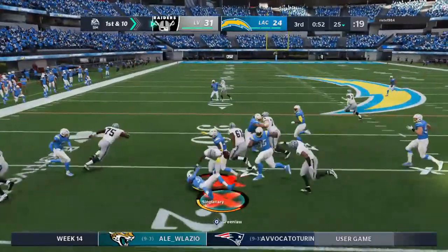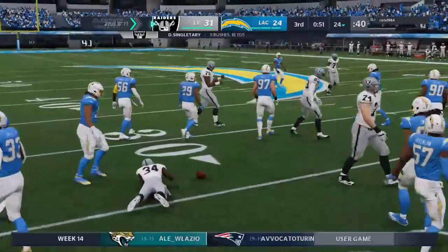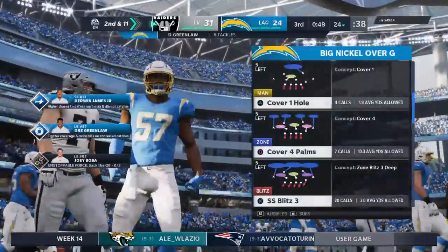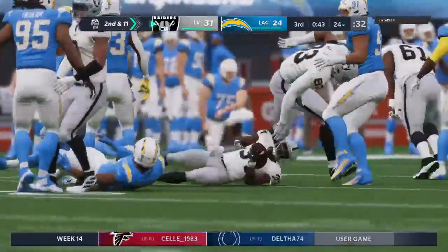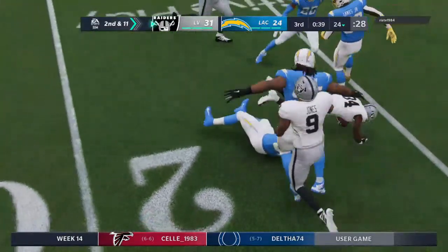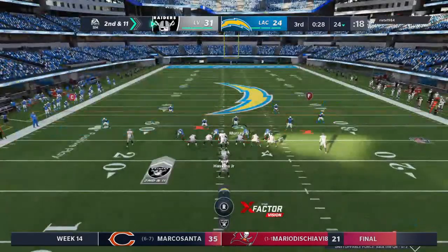Singletary to get the drive started. And this has been a familiar sight all afternoon as they stop him behind the line. Officially, it's a 1-yard loss. That's going to bring up 2nd and 11 at the 24-yard line. After the loss to start out, here's 2nd and 11.